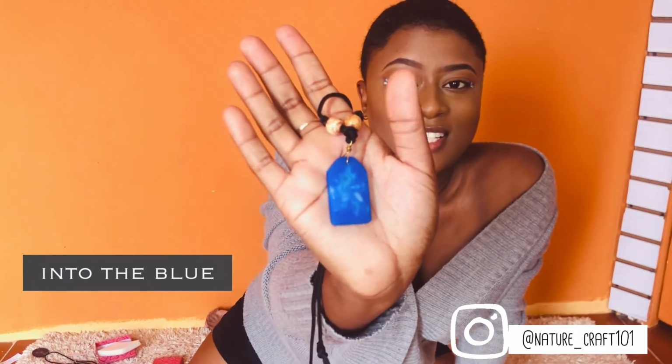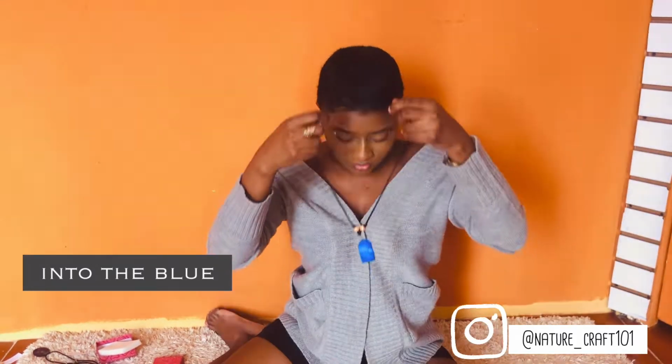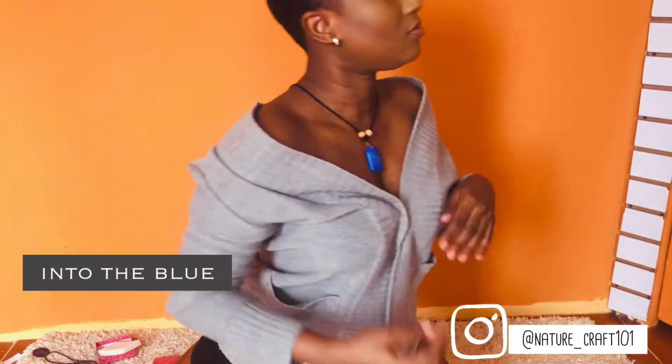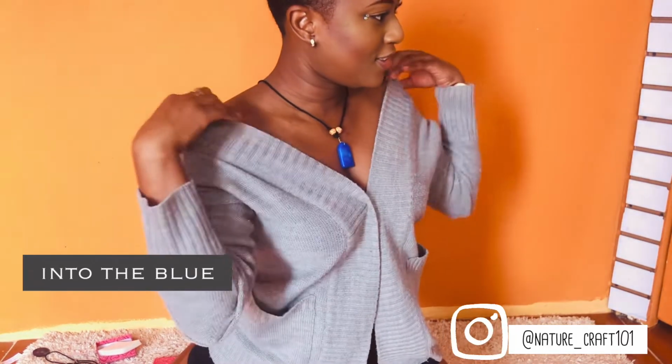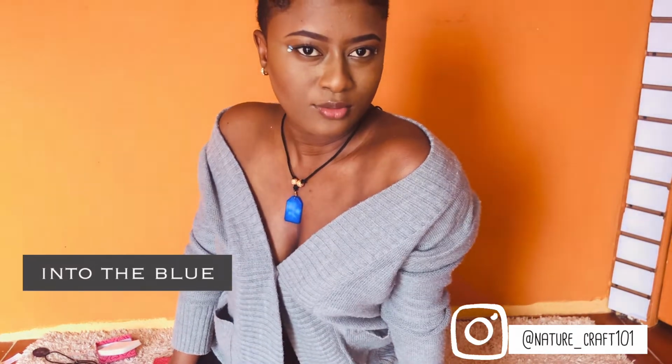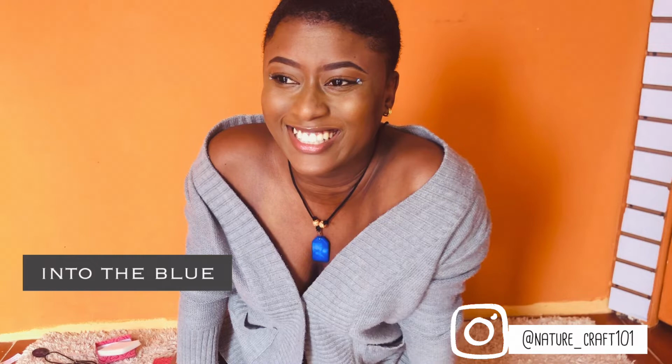The next one is Into the Blue. This one has beads on it. Cute. I think it can go with this outfit. Yeah. Just vogue.